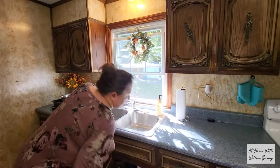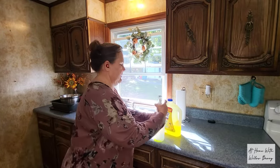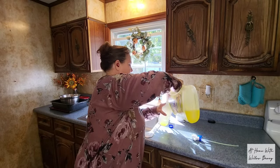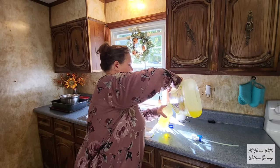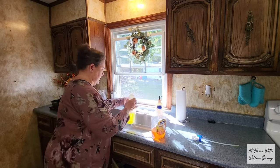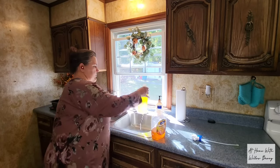Well, our room is clean and the plants are watered, so now I'm going to head into the kitchen where I need to wash a few dishes and then sweep and mop the floors. But first, I need to refill a couple of my cleaning supplies. I use Lysol for just about everything. Floors, counters, walls, toilets. I use it on just about every surface except for windows.